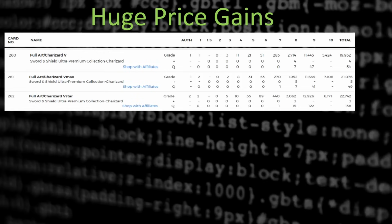But you're looking at almost 4 times the amount being graded as what we saw from those Eeveeloutions Premium Collection boxes. And it just goes to show you how much supply was put out there of something like this as opposed to the Premium Collection. So that's stuff that you want to consider when adding to your Pokemon card collection.